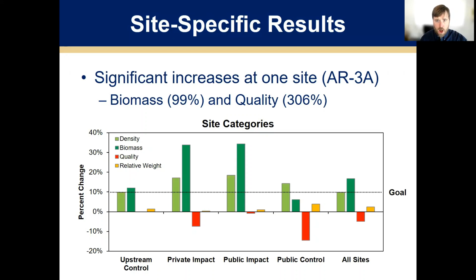Conversely, although the changes are not statistically significant, there is an apparent decline in quality trout at these sites. So that's something we want to continue to monitor through time. And maybe we're seeing these increased densities translating into less capacity to support bigger fish in the system. We did see increases in relative weight across sites and categories, albeit below the 10% goal that we were hoping for.